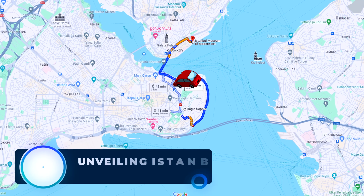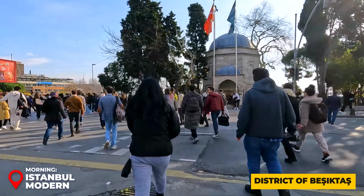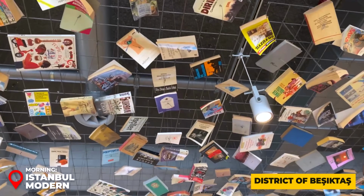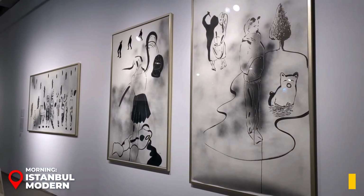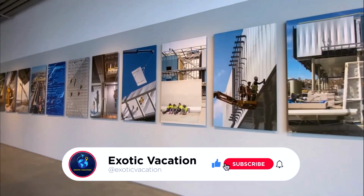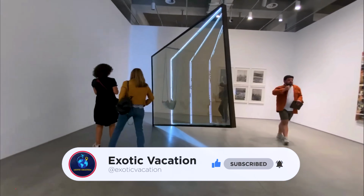Day 2. Unveiling Istanbul's hidden gems. A. Istanbul Modern. Kick off your day in the vibrant district of Besiktas, home to the Istanbul Modern. This museum showcases cutting-edge art and offers an insightful look into Turkey's contemporary art scene. Admission is approximately $8 USD. The museum's collection includes not just paintings, but multimedia installations that reflect modern Turkey's dynamic spirit.